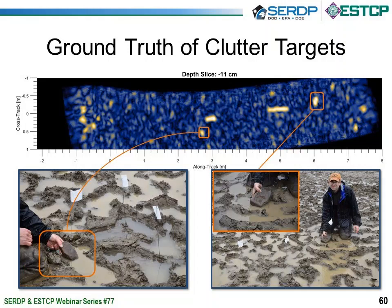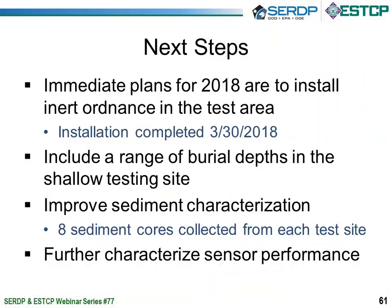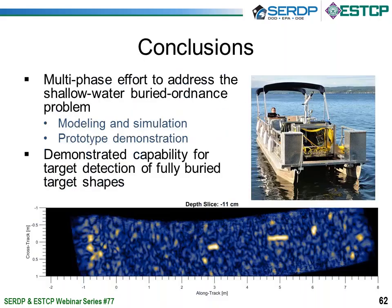So this shows that we're able to resolve fairly small objects in the bottom, and potentially these clutter objects that didn't show elastic scattering might be able to be differentiated from the man-made objects that were the targets of interest for us. The next steps on the program in 2018 were to install an ordnance test area. The photos on the prior slide of me in the mud were taken during that 2018 install, which was done in late March of this year. We included a range of burial depths in the shallow testing site, and we improved our sediment characterization. We've collected 8 sediment cores at the test site, and we want to further characterize our sensor performance.